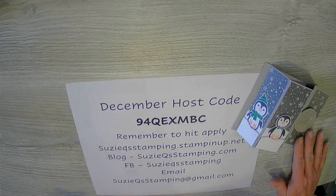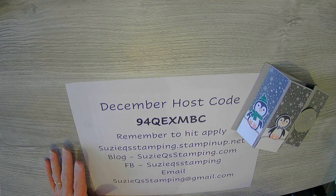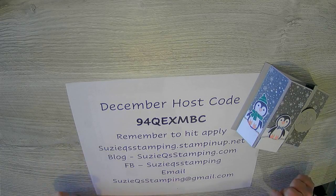Today, we are going to be working with the Merriest Moments stamp set bundle with their Merriest Moment frames.